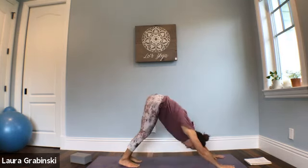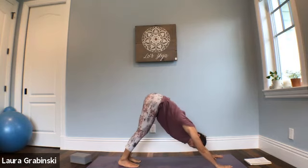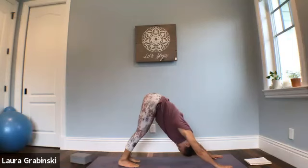Then I want you to notice if the navel is just hanging out there. I'd like you to bring a tether in there. Draw the navel into the spine. I want to get super aware, in control, I don't know if that's the right word, but awareness of the core, and of the spine above it and below it.